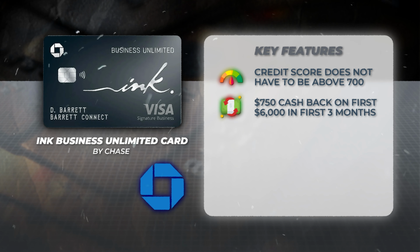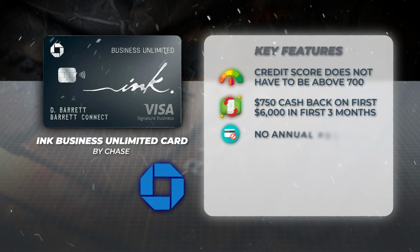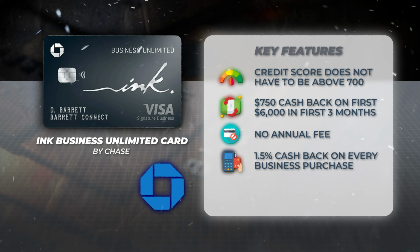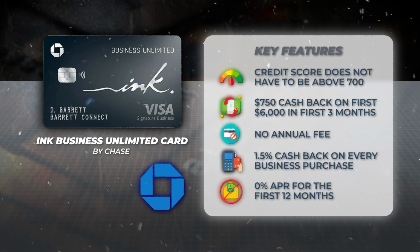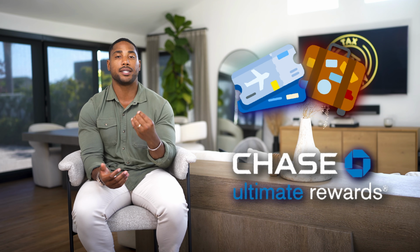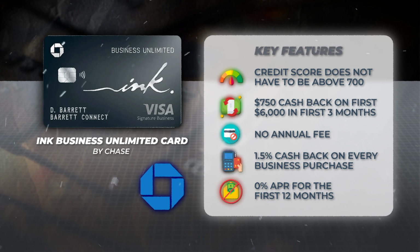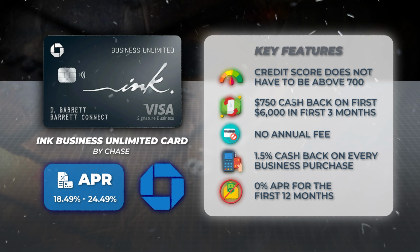Other things that I like about the Inc. Business Unlimited Cash Card is that there is no annual fee. You also get a 1.5% cash back on every purchase that you make in your business, in addition to the $750 cash back bonus. And there's 0% APR for the first 12 months. So you can use it wisely for 12 months without racking up any interest fees. You can even go into the Chase portal and use the points on travel expenses with the Chase Unlimited Rewards program. But once the 12 months is over, the APR will jump to 18.5% all the way up to 24.5%.